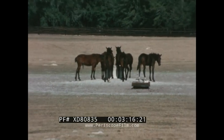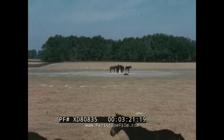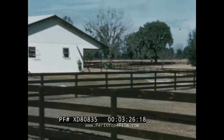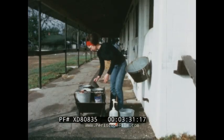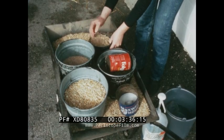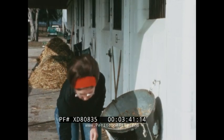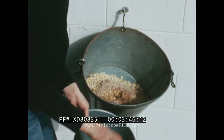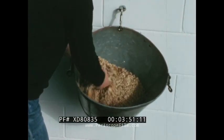These yearlings can stay outdoors day and night, and they're fed outdoors twice a day. The stallions and some of the mares who are about to have foals are fed inside their barns. A separate mixture is prepared for each horse, made up of oats, protein pellets, corn, wheat bran, a pinch of salt, and an ounce of liquid vitamins. Warm water is added, and it's all mixed together into a mash in an individual feeding tub for each horse.